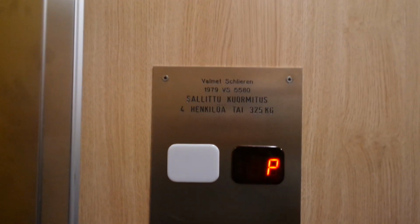It was built in 1979 by ValmetSchlieren. Turned 40 years old in 2019. It was modernized in 2002 by Helsingin Hissiteknikot, and was actually turning 20 years old this year, in 2022. And this number is VS5580.